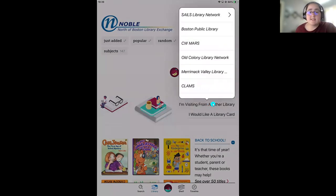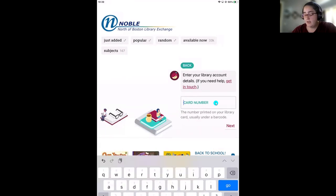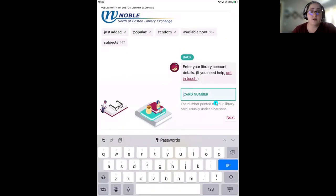And then you'll select CLAMS when you're prompted. Once you select CLAMS, you'll be prompted to sign in to your library card number. And this is the same library card number that you use to sign into CLAMS. So that's what makes it so easy for you there. You use the same library card number and PIN, and you'll be able to sign into all 8 digital collections.